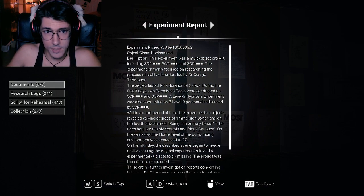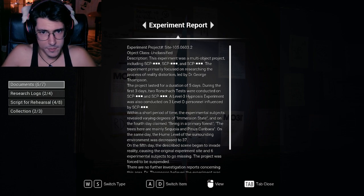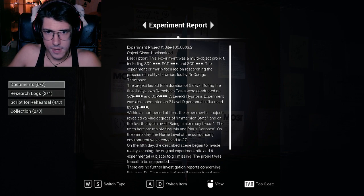Unclassified, this experiment was a multi-object project. Oh wow, they really messed around with a lot of SCPs. Reality distortion led by Gregory Thomas. Project lasted for a duration of 5 days. During the first 3 days, two Borshev tests were conducted. A level 3 hypnosis experiment was also conducted. Level D personnel influenced by... Within a short period of time, the experimental subjects revealed a varying degree of immersion state. On the fourth day, they claimed to bring in a primary forest. The trees here are mainly... Oh my god. They brought a tree dimension into the real world.